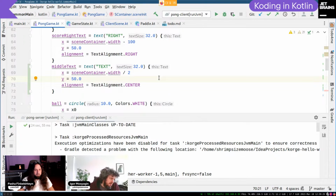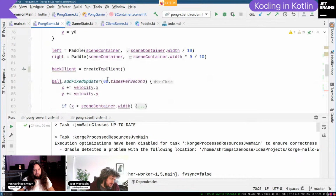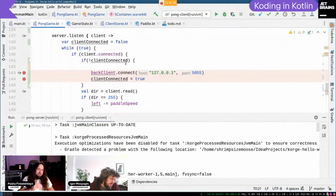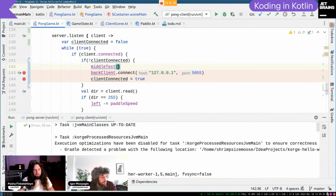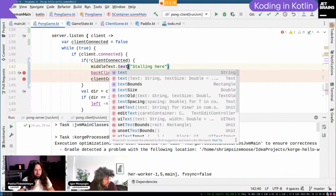And you want to do what? Set something like client connected. It should be dot something, middle text dot, I don't know. Yeah.